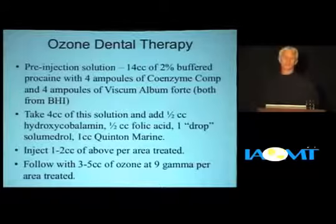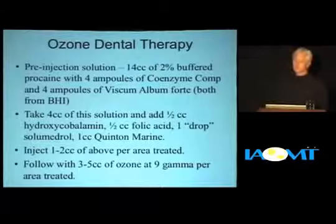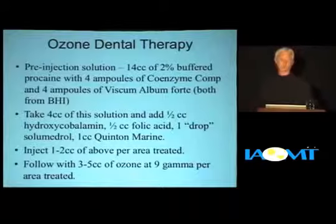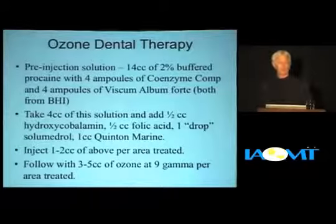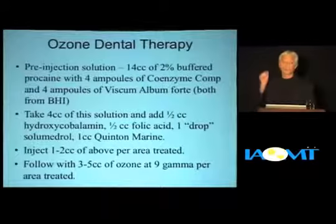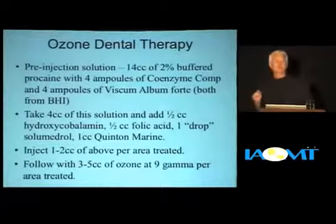You don't take those talks where you go to it, the guy tells you all this stuff, and never, in the last 30 seconds, tells you what you actually do to fix something. So this is what I do. I have a pre-injection solution which has 14 cc's of 2% buffered protein. And I put 4 ampoules of CoCom in there, DHI, and 4 ampoules of Viscomaldum forte in there. And then that's my regular little solution. I'll draw 4 cc's of that solution and add a little B12, folic acid, a little Solu-Medrol, just what I call a drop pump, just enough to barely fill up the luer line.